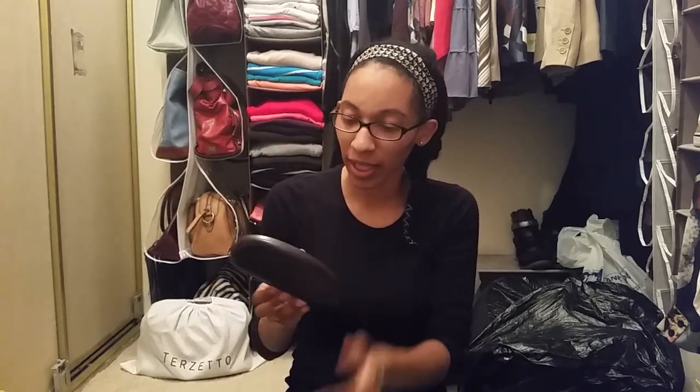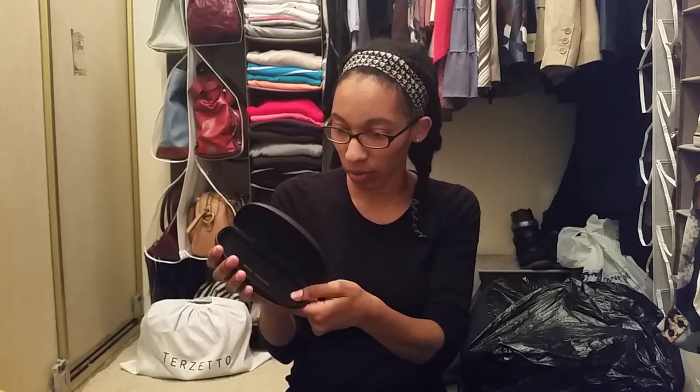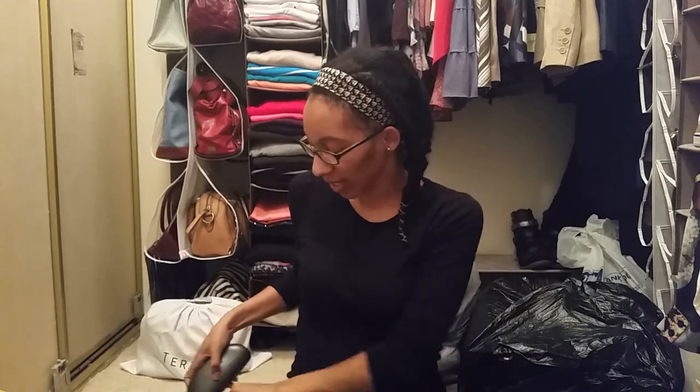I got that at the same place where I found this Michael Kors sunglasses case. This was around $2 because they were half off.